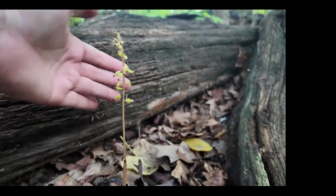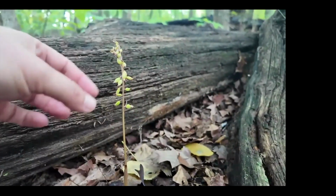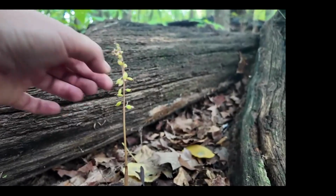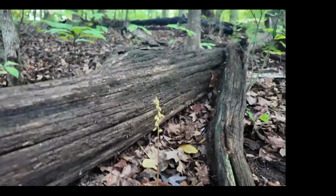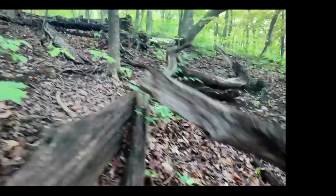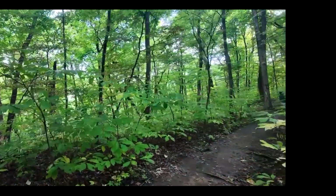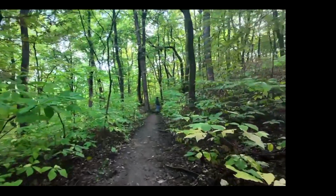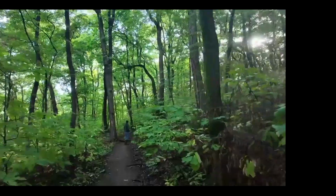Something kind of cool that I learned about autumn coral root is that it is mycoheterotrophic, which means it doesn't obtain nutrients through photosynthesis. It actually takes nutrients from mycorrhizal fungi beneath the soil. It's also a self-pollinating plant, so it doesn't require pollinators to complete its cycle. Very cool.